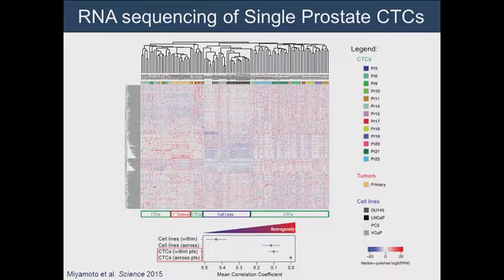And if you quantitate heterogeneity, you can see that cells from within a given cell line tend to have a certain level of heterogeneity, which increases when compared across multiple different cell lines. But when you look at CTCs from within any given patient, it actually has the same level of heterogeneity as single cells from across multiple different cell lines. And in fact, this heterogeneity increases further when you look at CTCs across multiple patients.